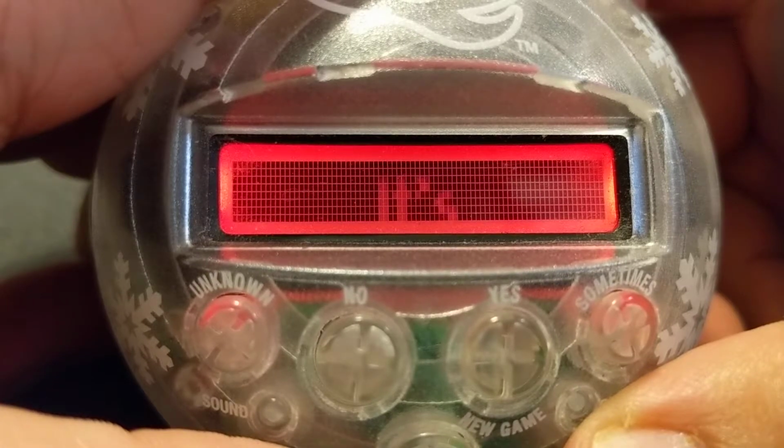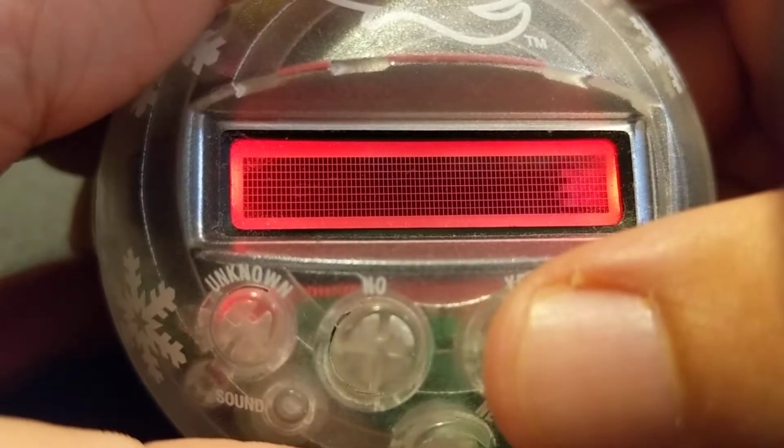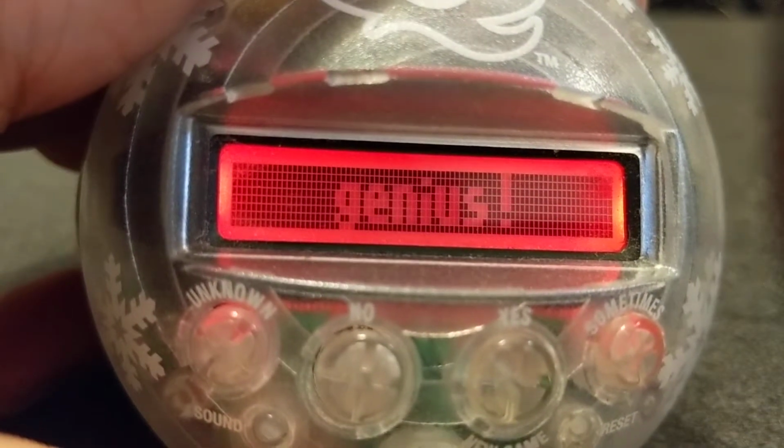I've got it. It's an electric fan? Like I said, we're going to accept any kind of fan, so we're going to say yes, it got that one. It's such a genius.